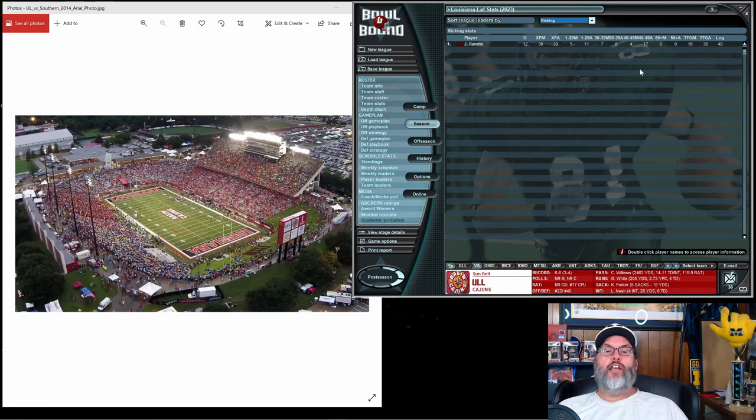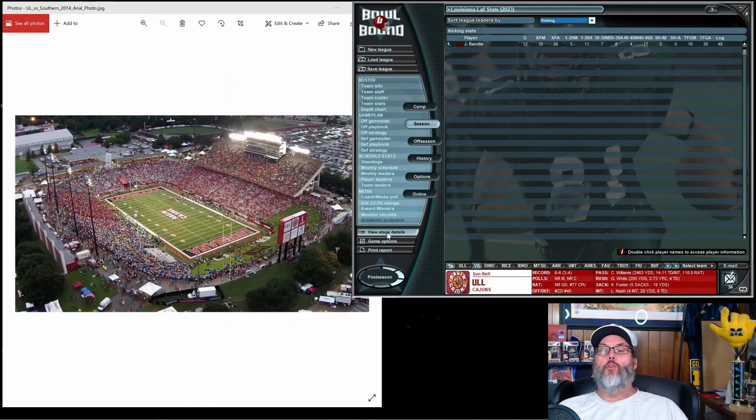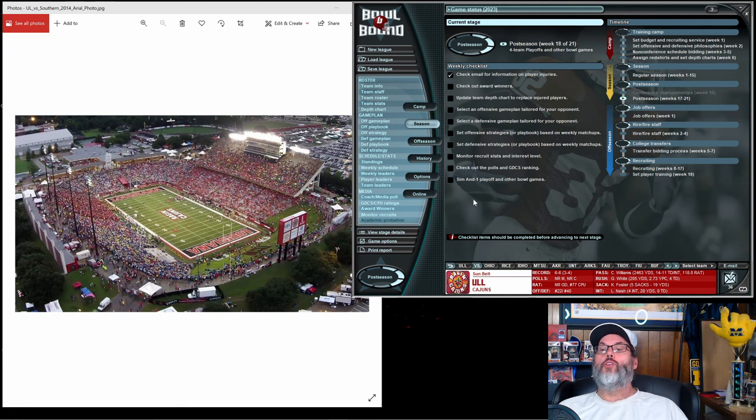So this is where you can come in and evaluate how they're doing. Do you want to scale back? And again, he is a red player, but says here, as his career moves forward, he should develop decent leg strength. His accuracy will not be special, but hopefully it will reach average. He will struggle with consistency, and this will plague him throughout his career. But with a little more work, he'll be a guy coaches can depend on to provide good kickoffs. Unfortunately, that's not what we're looking for, so we will hope to have a little bit better shot there.